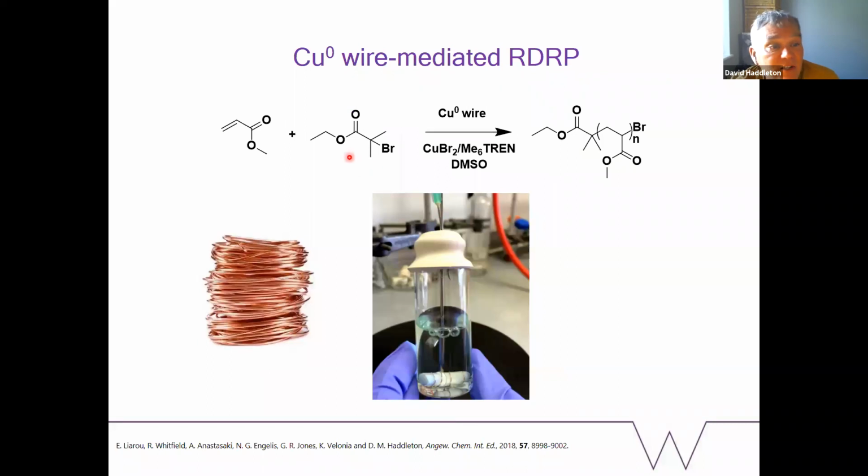So this is the reaction we're going to do here. We're going to use copper wire. It's going to be the source of copper, not copper(I) bromide. For the next few slides we're going to be using an organic solvent, DMSO, and the ligand is hexamethyltrien. And we had a little bit of copper(II) too.